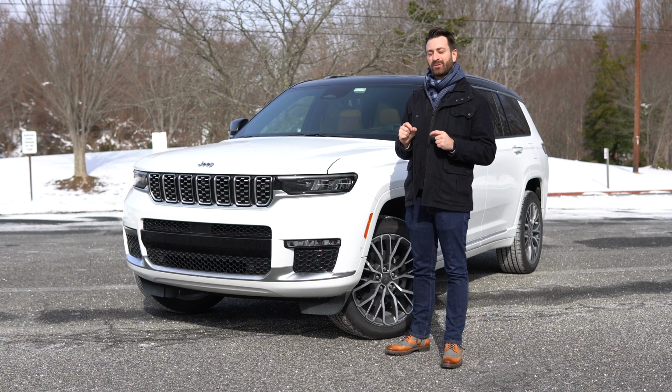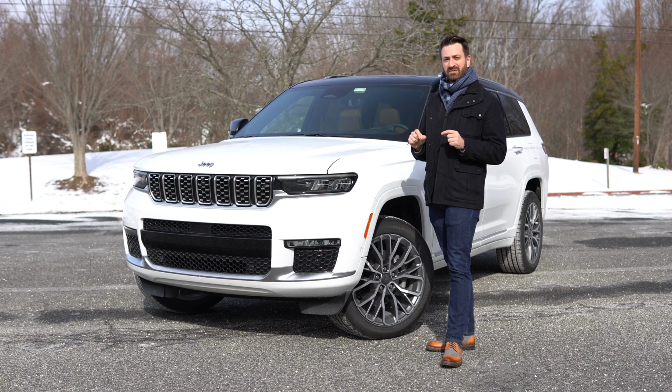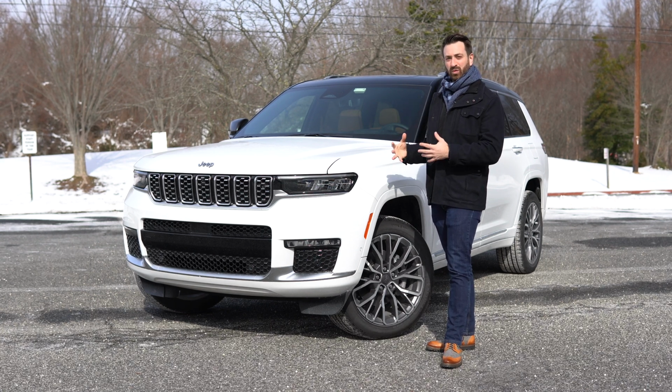It is made at 6,400 RPM, so you really have to work it. Peak torque does come in lower at about 4,000 RPM, but regardless, it's naturally aspirated. You're going to have to work it a little bit.